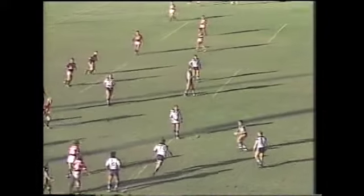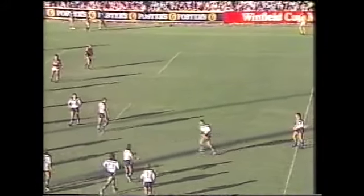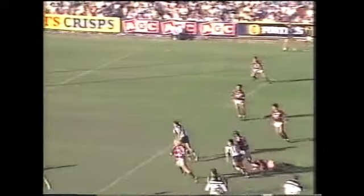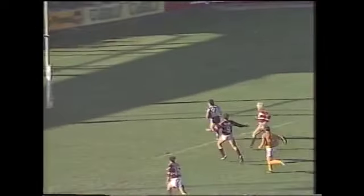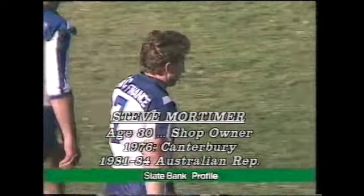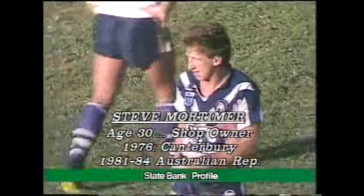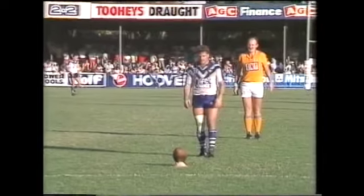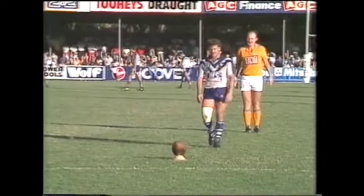Again, from the high-level camera, Steve Mortimer initiated the move out to Farah. Farah goes right through the defence there. There's a defence of Hasler, and there comes the pass to Mortimer. And it's right underneath the post. Andrew Farah, who's been one of Canterbury's very, very good players today. Steve Mortimer coming up with a try. Terry Lamb to attempt the conversion from right in front. It's 14 points to 2.